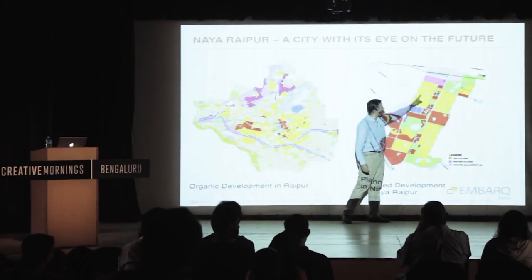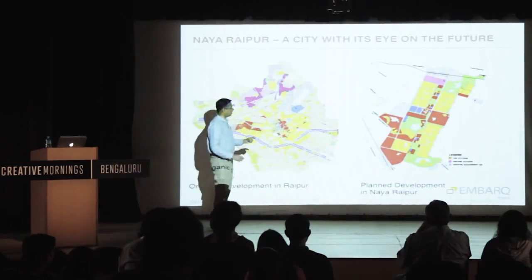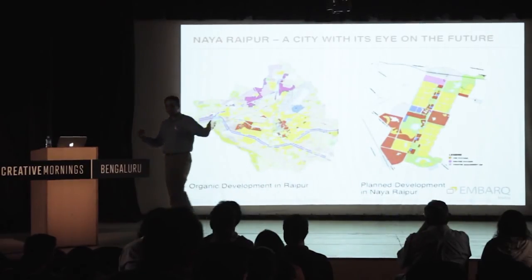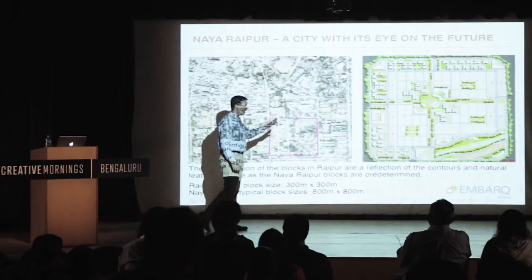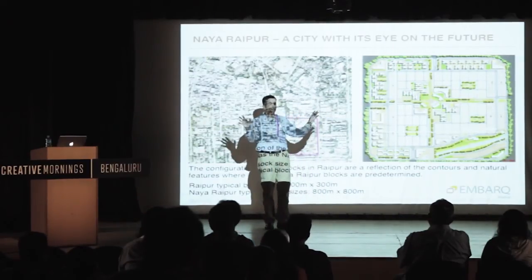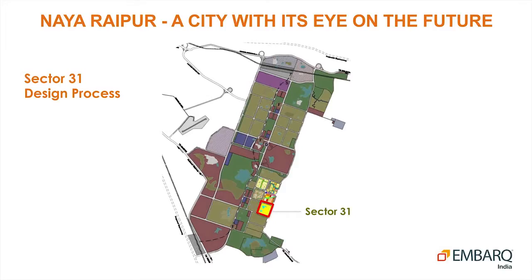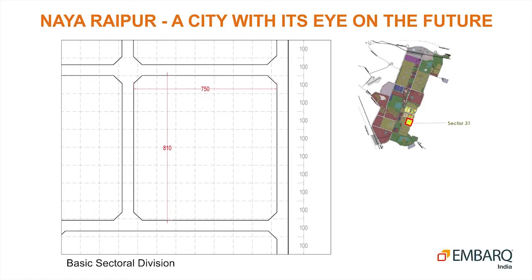So what Naya Raipur has done is they basically divided the city into sectors, like 35 sectors. And each sector is almost a kilometer wide in either direction. It's about a kilometer in depth and a kilometer in width. And that's what the city had planned for one of their sectors. A fairly boring way in which they had flattened the entire sector, saying let's build something brand new. What we said is, let's take maybe 10 steps back and understand. We picked sector 31 to show how you need to understand the connections that exist in the existing conditions and then build using those connections. So we said the design process first starts.